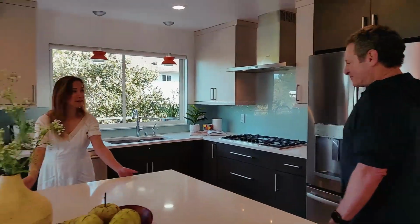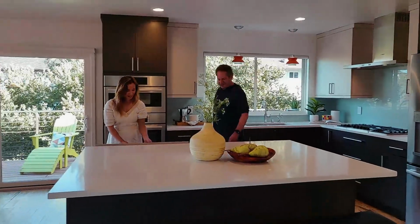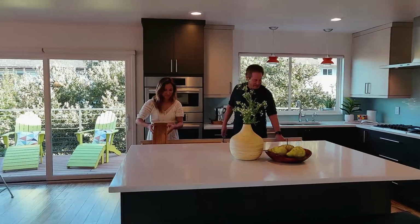Now take a look at this island over here, with storage on this side. I love when islands have storage. And look, it's all sectioned off too. This is pretty awesome. Yeah. So take a look at the rest.